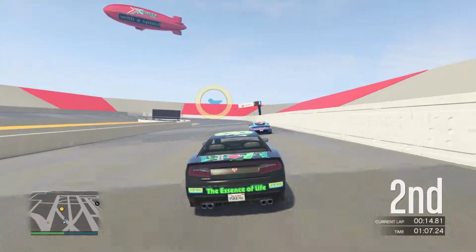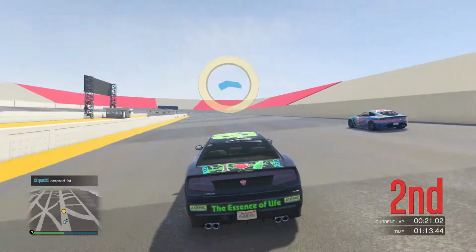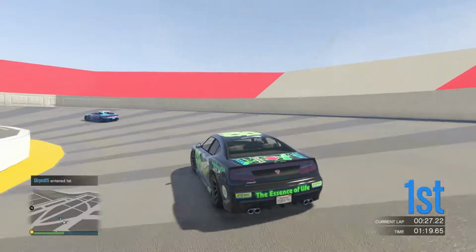It does have a working pit area that's pretty cool. I like the way that was set up, and all around I give the track a thumbs up, and it's definitely one that I would suggest people playing.